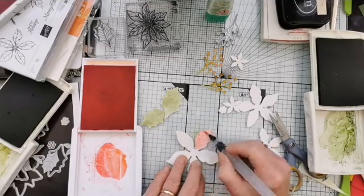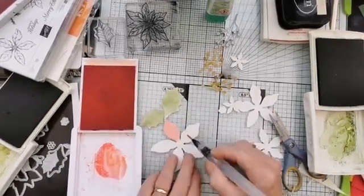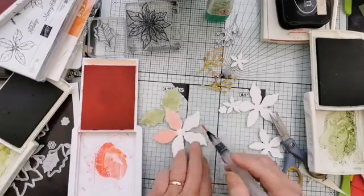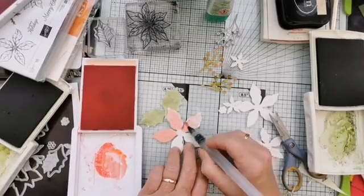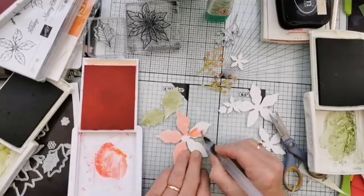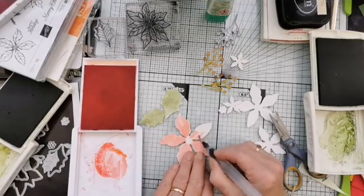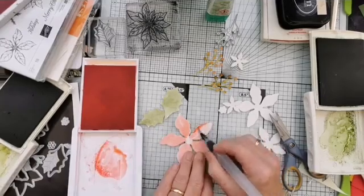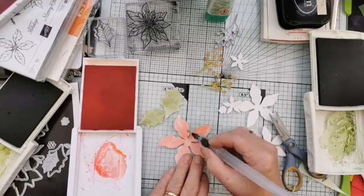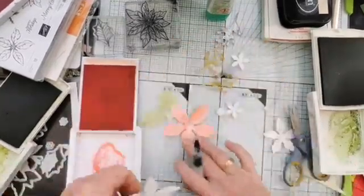Just going to brush that over the top. And that nice embossed detail just pops out. And just watercolouring it gives it a bit of a softer finish. Not too worried about the centre because I'm going to build the flower up. So, big one.